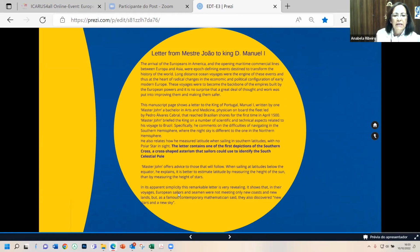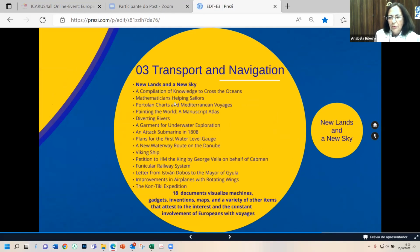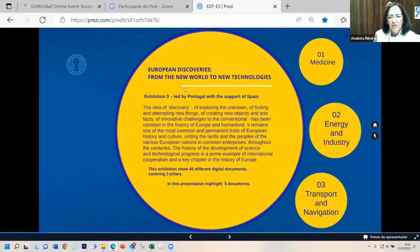It shows that in their voyages, European sailors and seamen were not meeting only new coasts and new lands, but as a famous contemporary mathematician said, they also discovered new stars and a new sky. Well, I could speak a lot about other documents from transport and navigation, very important in Europe. And you can visit the exhibition at this moment still in St. Pölten.